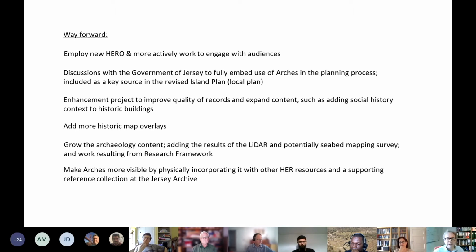We're going to have it more obviously in our local archive, which is the National Archive of Jersey. And then we'll be able to incorporate it with other HER resources and supporting reference collections, which should help. And then, as I say, upgrading to version 5.